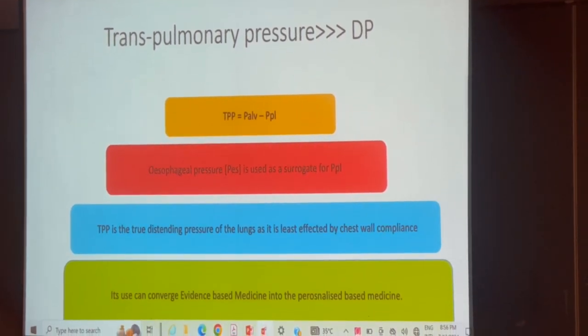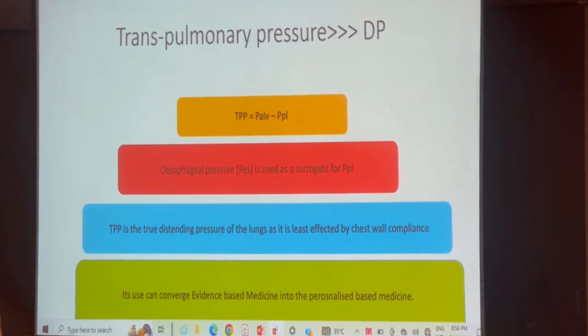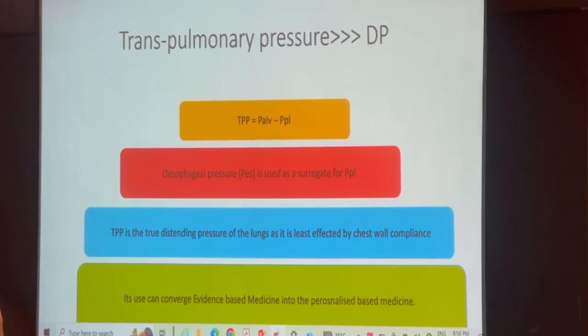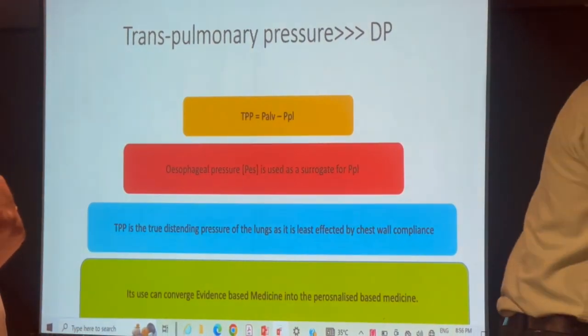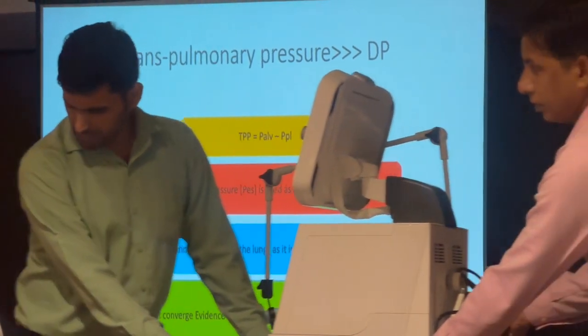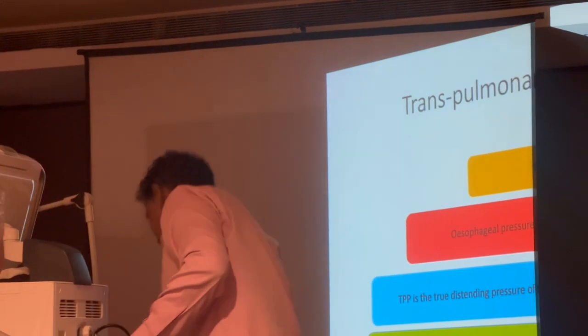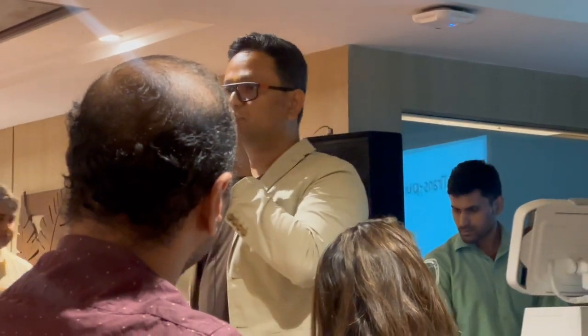I'm not going to touch on it, but remember this: whenever you have a complicated lung with ARDS, where there are confounding variables in the form of obesity, abdominal effusion, ascites, pregnancy, patients placed in the ventricular tilt, those kinds of cases you should consider for transesophageal pressure, because driving pressure is a reflection of respiratory system compliance, which means both the lungs and the thoracic wall. So any factor which affects the thoracic wall will also affect the driving pressures, while TPP is exclusively dedicated to the lungs, right?